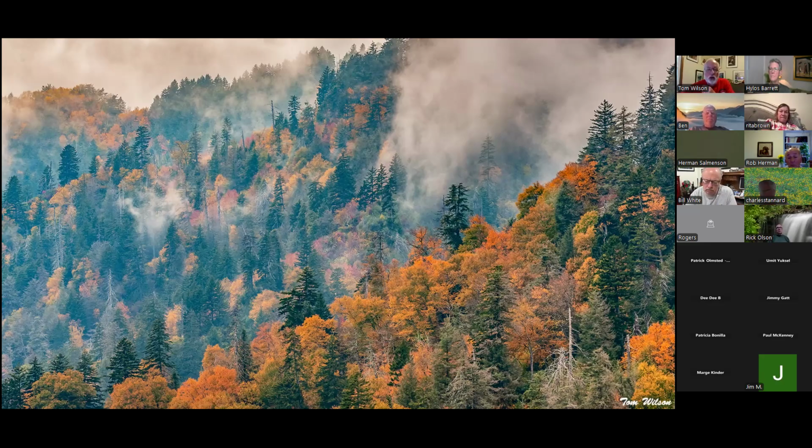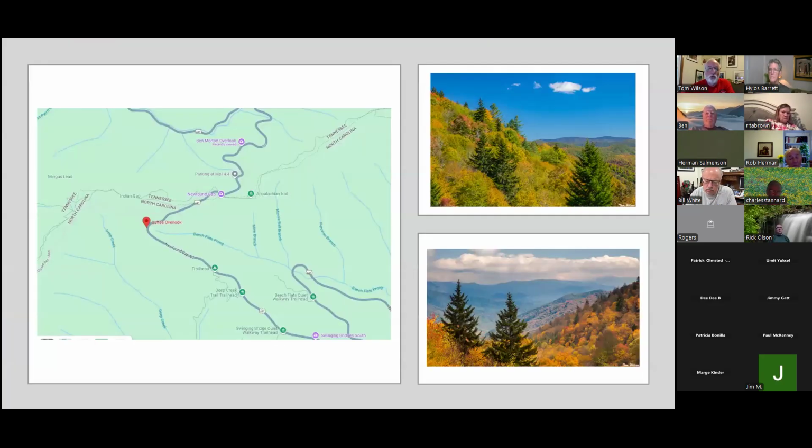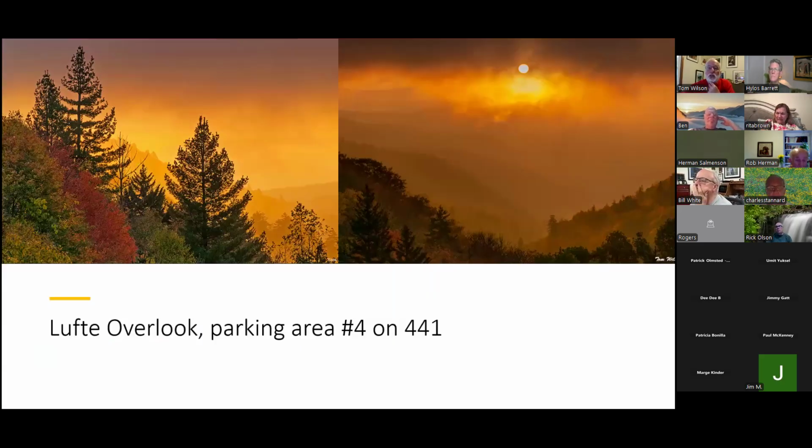Lufty Overlook is parking area number 4 on 441. Here's the map. So you notice there it says Lufty Overlook. Now look at Newfound Gap. So you see now you've crossed into North Carolina from Tennessee, and it's just past that area. And these are all shot from that Lufty Overlook.